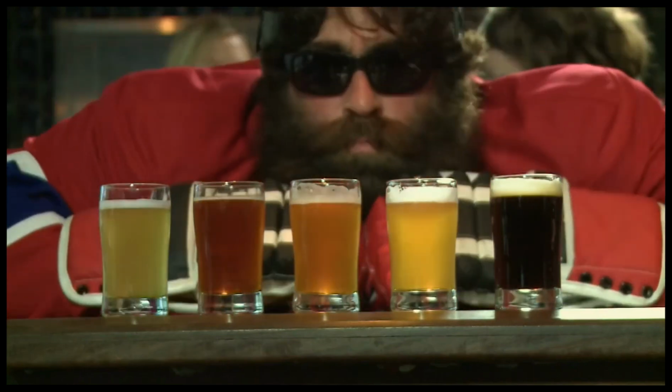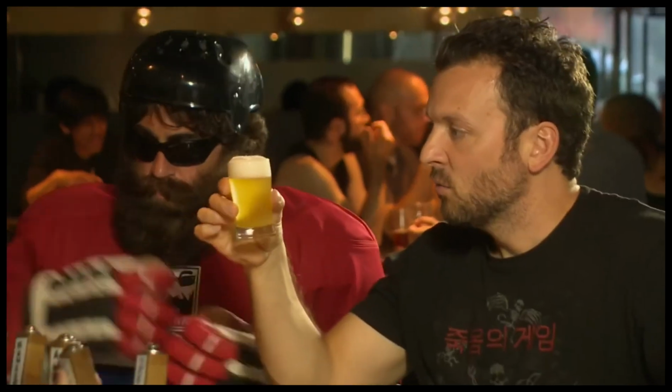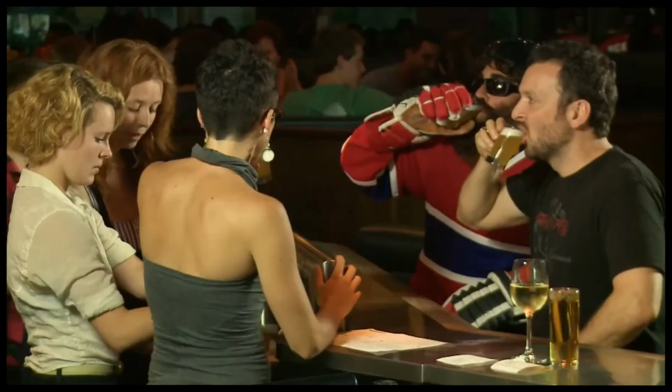The first stop on our journey is the Gaia, a German-style wheat beer. Corrine pours us 3 tasters. Where's the rest of it? Because it's small. Cheers.